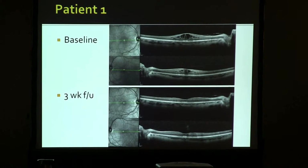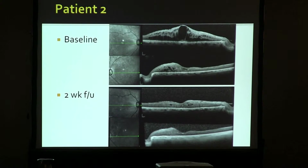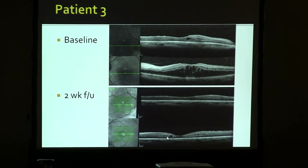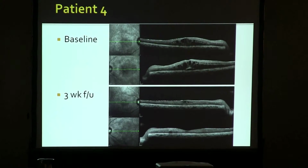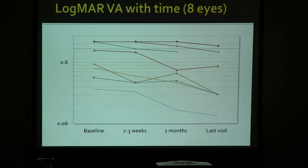So patient 1 at baseline, and then at 3 weeks you see a nicely restored foveal contour here. Patient 2, an enormous amount of fluid in the right eye, less so on the left, but nearly completely gone within 2 weeks. In 3, this patient had worse fluid in the left eye, a little bit in the right, but again, minimal by 2 weeks. And patient 4, again, dramatic response. There's the LogMAR vision plotted with time. They all improved.